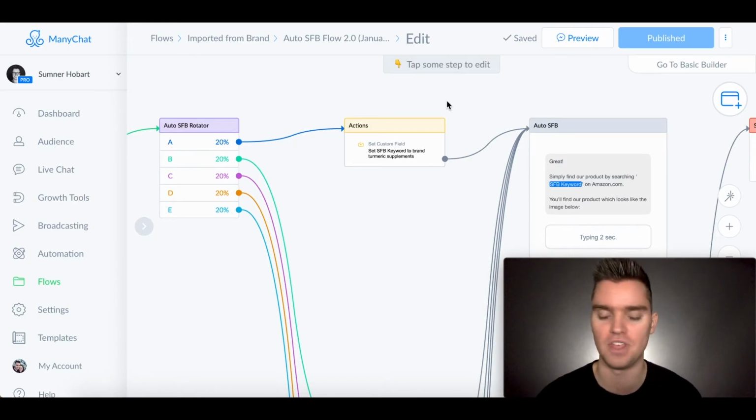So you're right there on page 1 for that keyword. That's the benefit: it's a lot easier for customers to find your product. It's ultimately going to save you money.